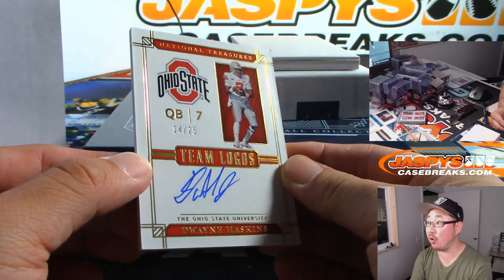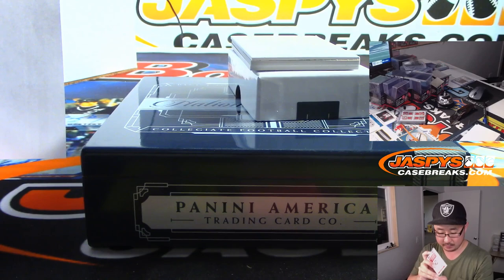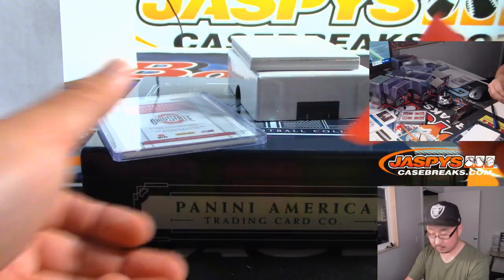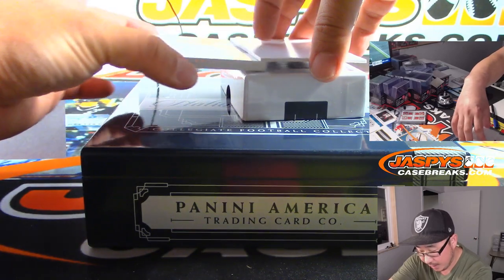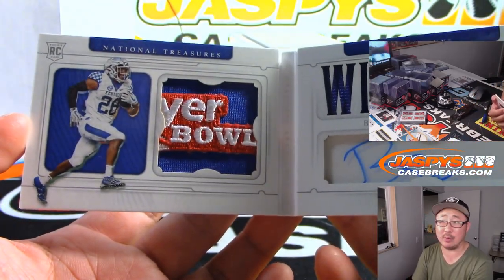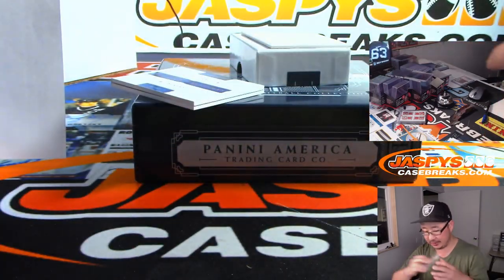Next one is, wow, team logos, Dwayne Haskins. 14 out of 25, Nicholas L. Got the Redskins straight up. And the book is 1 out of 10, Benny Snell Jr. 1 out of 10 book going to Steel Curtain. Oh, nice. The MacGyver Bowl. It's right there. I'm sure that's what it is. And that goes to the Steelers.